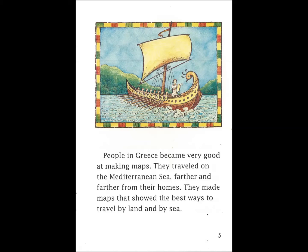People in Greece became very good at making maps. They traveled on the Mediterranean Sea, farther and farther from their homes. They made maps that showed the best ways to travel by land and by sea.